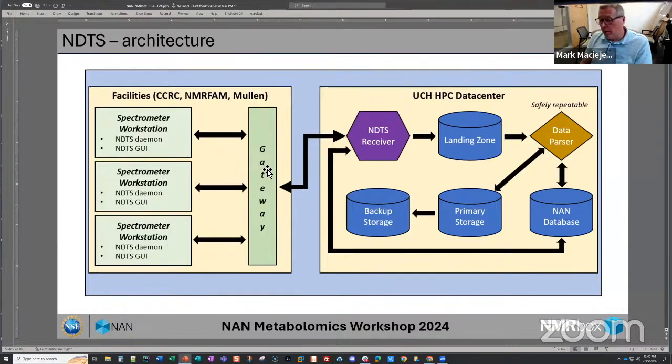A gateway is nothing more than a lightweight computer that sits somewhere in the NMR facility, or at least on the same network as the NMR facility. The gateway is then going to push that data to a server in UConn in our data center. That receiver is going to write that data to storage in what we call the landing zone. We have a data parser that's going to automatically parse that data, and the data parser is going to write entries in the database for that data set. So we're going to get an entry in the database for that data set. It's also going to write the data to primary storage, and it's also going to create a disaster recovery backup.